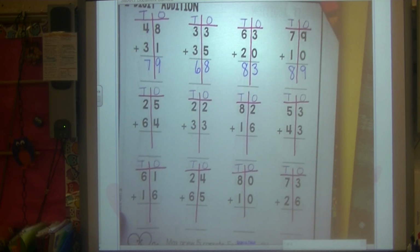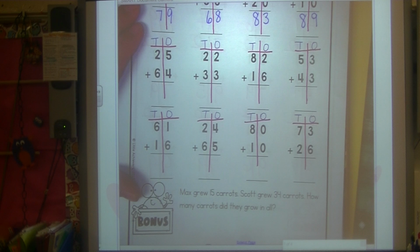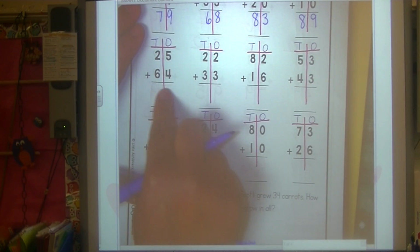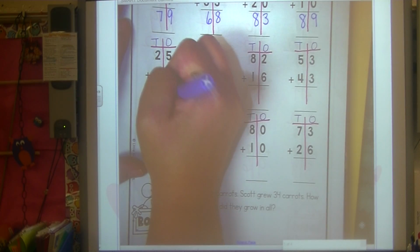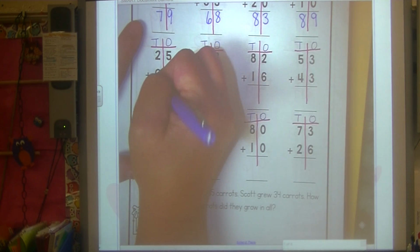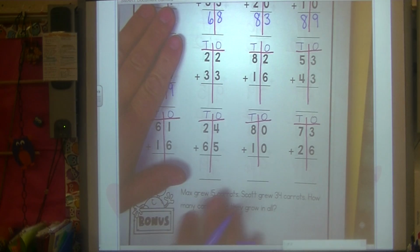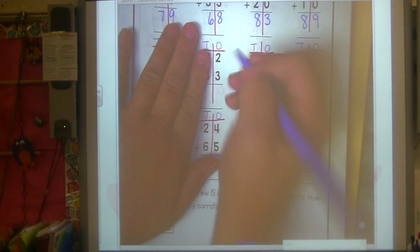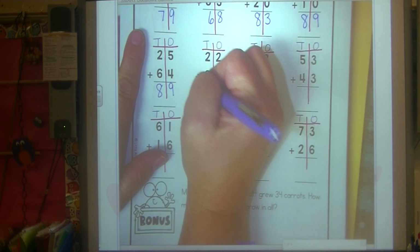All right, Miss Spires is on the second row. 25 plus 64. Start with your ones. 5 plus 4 equals 9. 2 plus 6 equals 8. 89. 22 plus 33. Start with your ones. 2 plus 3 is 5. And on the tens, it's the same. 2 plus 3 is 5. 55.